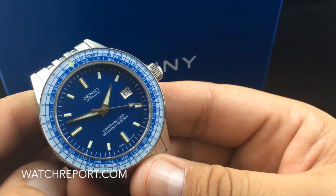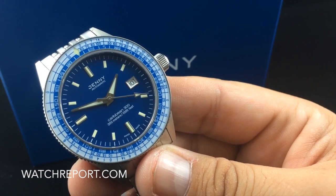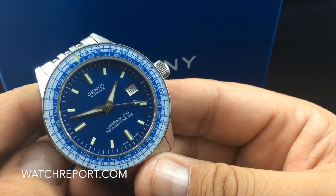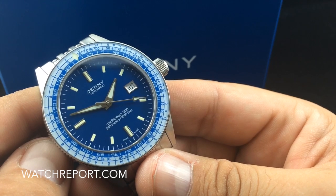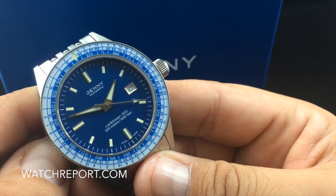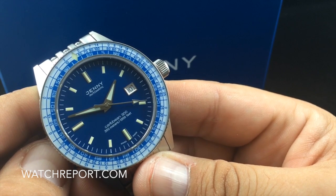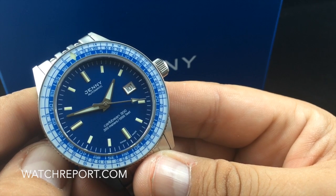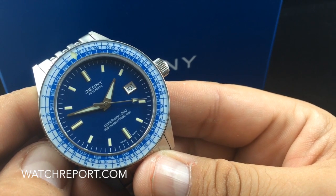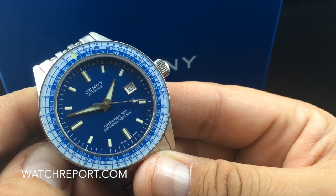This Yenny has one of the most legible dials that I have ever seen. Love the dial. Sorry about that, guys, my camera cycled there, but this dial is awesome. Extremely legible. It's got one of the most beautiful blues that you could ever imagine. Again, often imitated, same with the Doxa blue, but it's seldom duplicated. Now the hands are beautiful. The dial is incredible. It is one of my favorite dials because I can look down at any angle and tell the time. It just stands out.